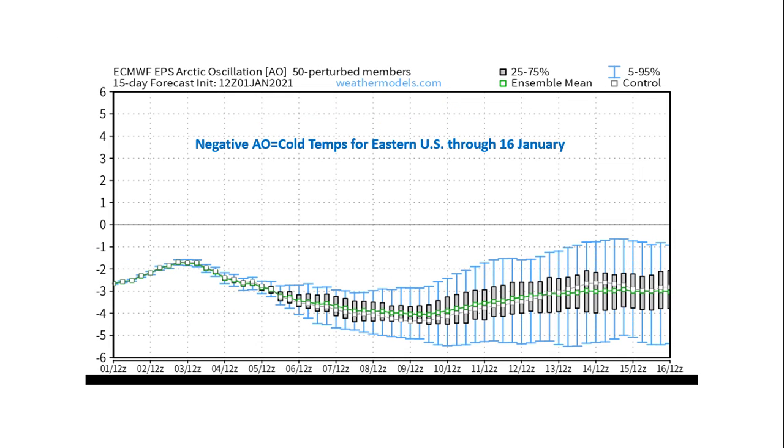The European EPS AO, 50 perturbed members. I want you to pay attention to the green line. That's the average, or ensemble mean, of all the members. Not even close. All the way out through the 16th of January, the AO stays solidly negative.